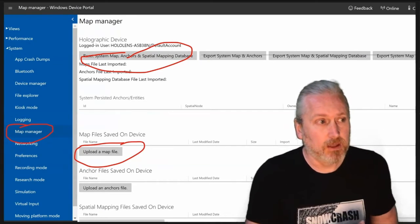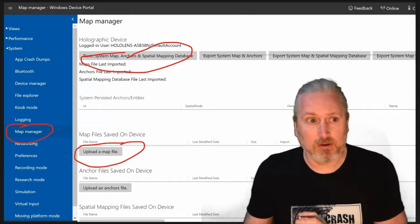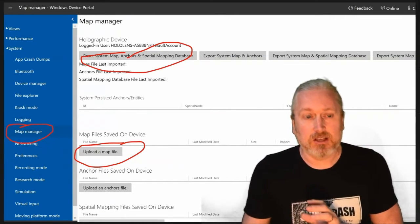And you can also save the spatial mapping information from a device and load that onto other devices. So that was really important in how we set this up.